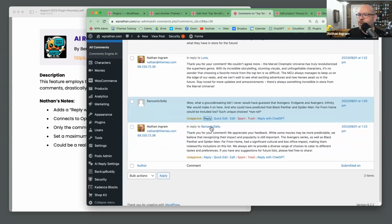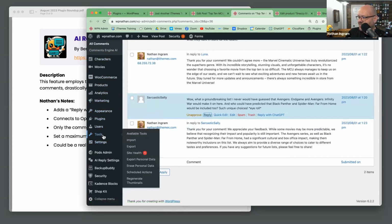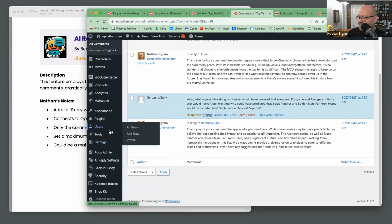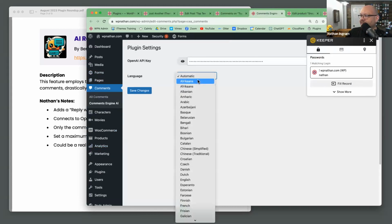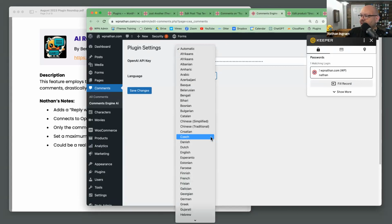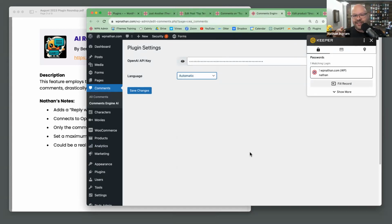Okay, will they work in more than the English language? That is a great question. Let's see. I believe so. Yes, right here. So this is the Comments Engine. This is the one that generates the comment. And class, I haven't tested this, but I bet that the reply looks at your site language in WordPress and replies in that language. OpenAI is certainly able to do that. I can't say for sure that's what happens, but it wouldn't surprise me if that's what happens.